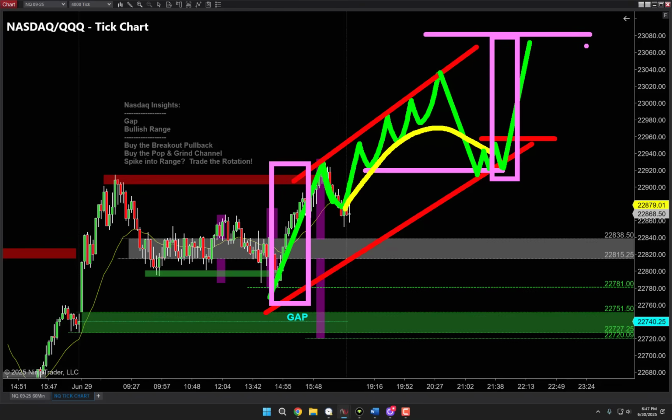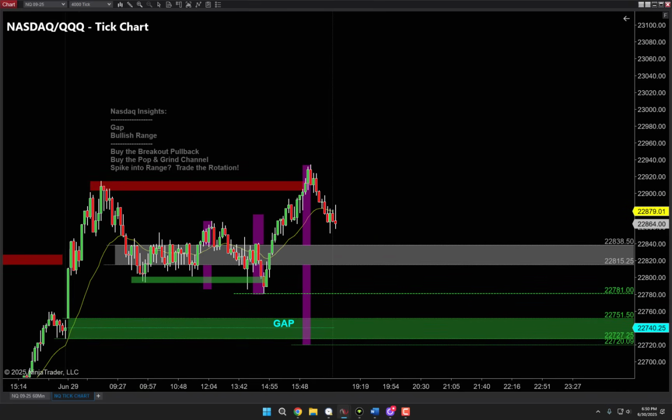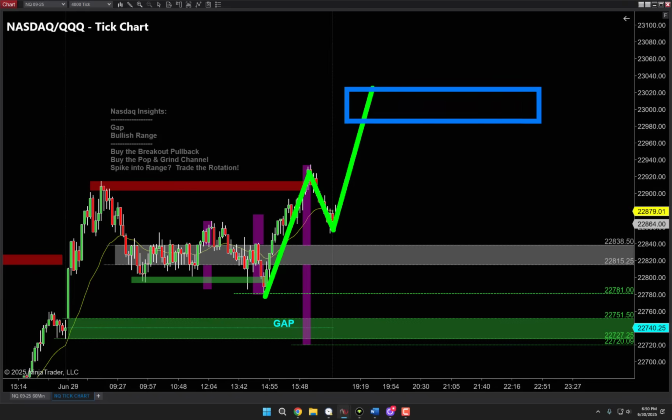A pop and grind breakout. First test, best test, bear trap off of that low. And the third and final trade, if we go higher here, is really one of the easiest ones to make money with. We may pop up, we may take out that measured move, and we may start going sideways into a new trading range. Now, I say this is the easiest one because why?